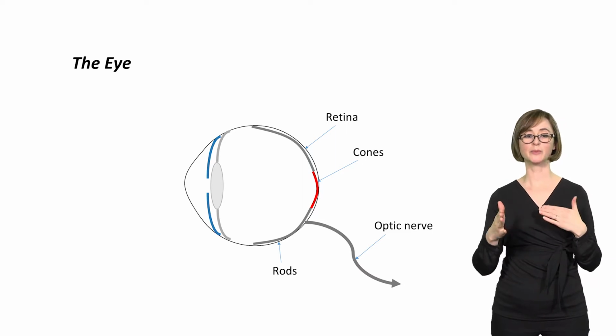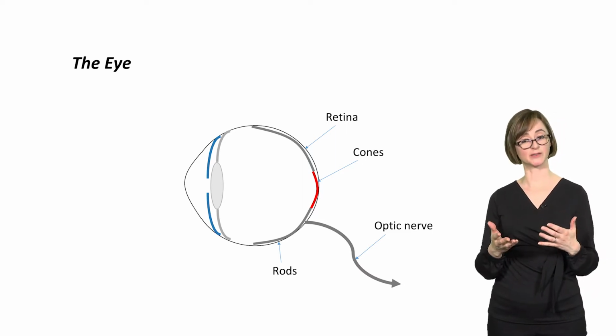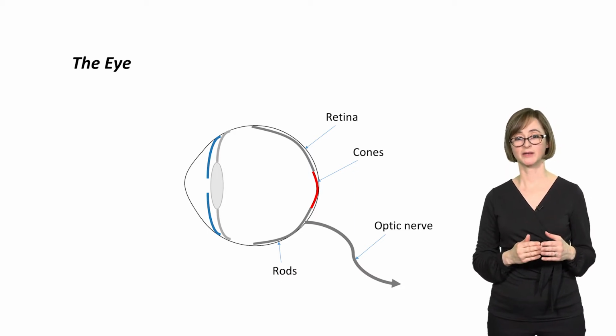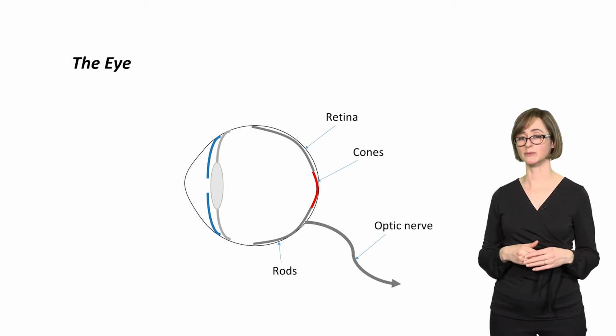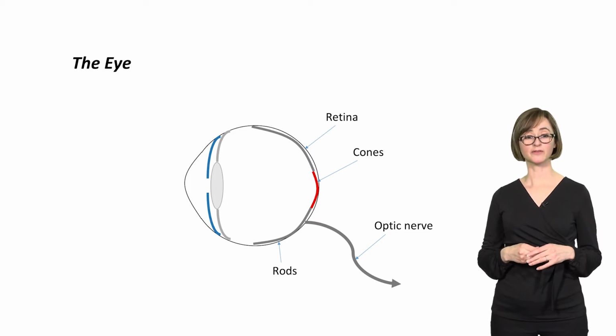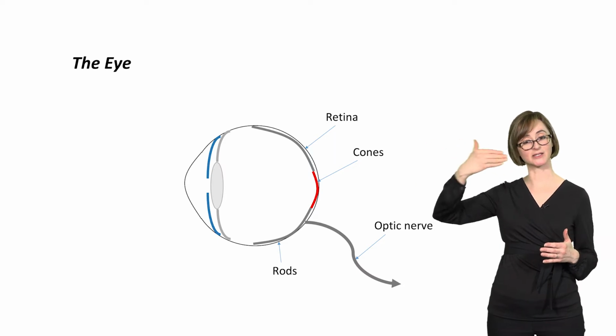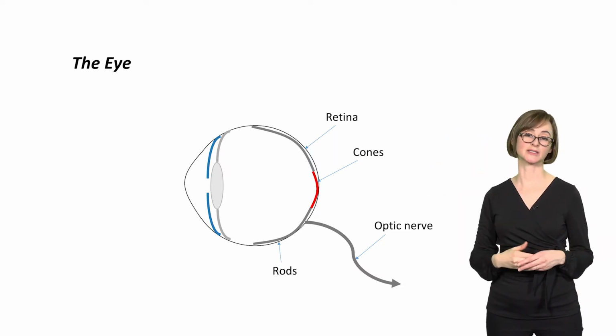In dim light, the pupil expands to let in as much light as possible, and most of the light hits the sides of the retina, where we only have rods. So in dim light, our vision is mostly in black and white. Our peripheral vision is also in black and white because light coming into our eyes from off to the side hits at such an angle that it passes through to the sides of the retina.